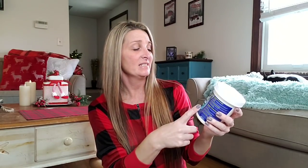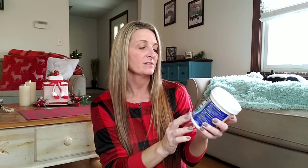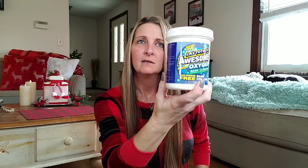And then, oh, this. I think they stopped making the one that was in an orange bear container. Now it's this color. I'm pretty sure it is the same thing, but this is a 16 ounce. It's called Awesome Power Oxygen base cleaner. This stuff is amazing. I get mud, blood, grass stain, chocolate out of clothes by using this. This is amazing.